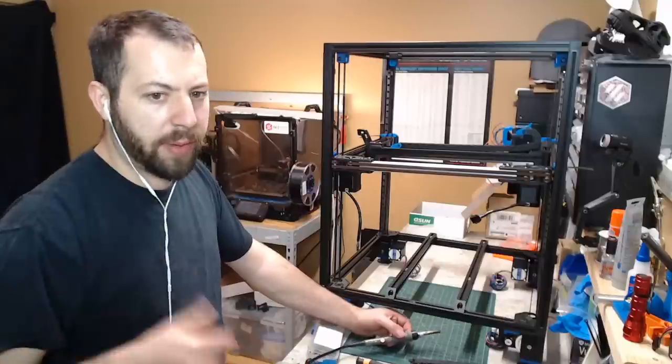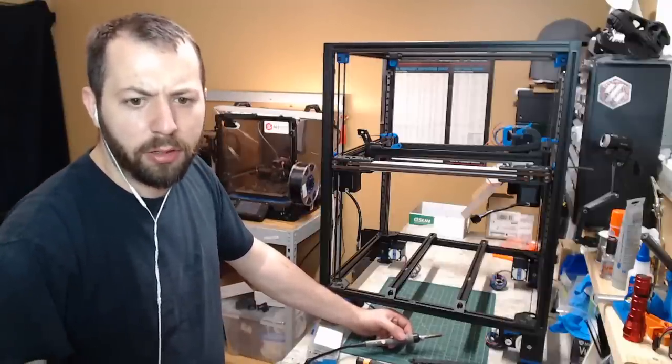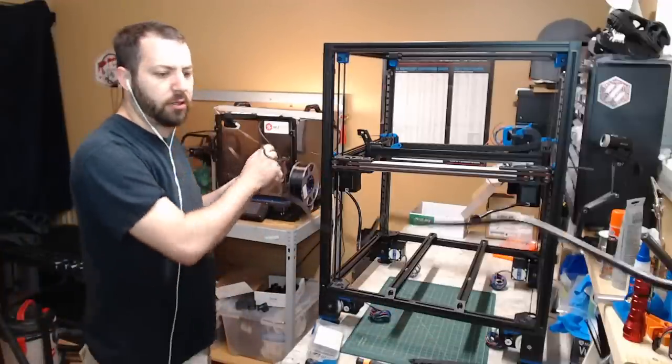How is the music level, by the way? Like, or actually, no, I have the music off. Or can you hear me? Yeah, you can hear the music. Is the music level too loud, too quiet? How is it?